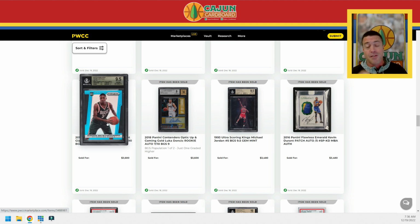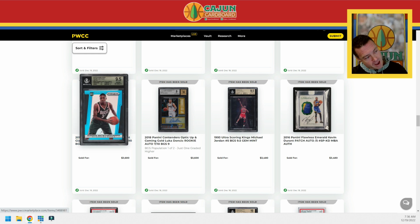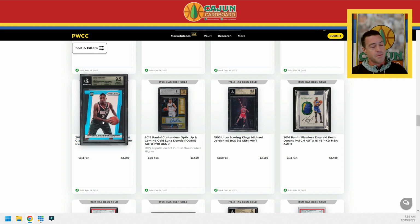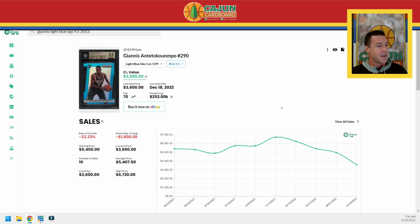I love this card. I think this 2013 light blue pops. This is the great Giannis Antetokounmpo squarely in the middle of that MVP race with Embiid and Jokic and Booker and Zion and Giannis and Kevin Durant, and it used to be AD and Curry, but they got hurt. And so there's a million guys that are in this MVP race that we're watching. Serial number to 199, 3,600 for that Giannis last night.